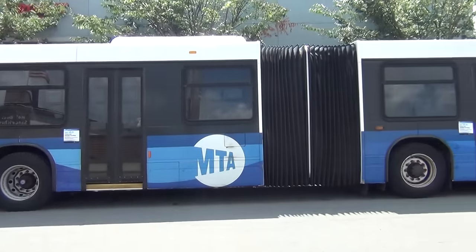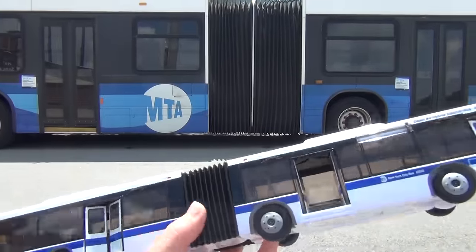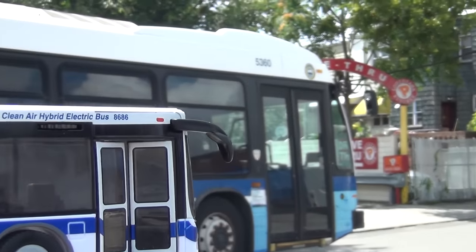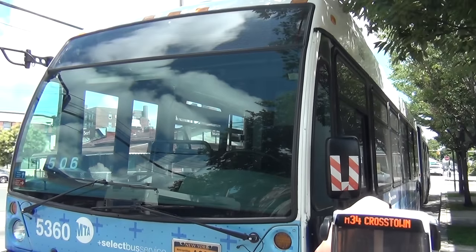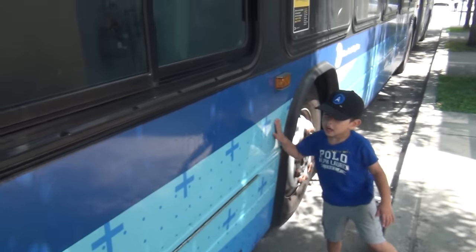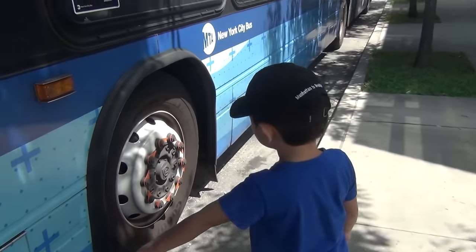So it has the three doors, just like our toy bus. It has the three wheels. One, two, and three. And the side mirror. See this one? This is the front. And then there's this side. Just touch the bus. That's where the driver stays. I'm touching the bus. You're touching the bus. Let's open this one. It's not a toy. You can't open it just like that. And look there.